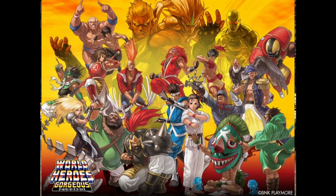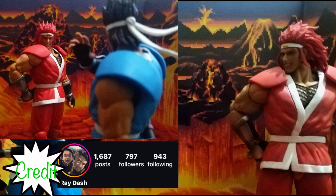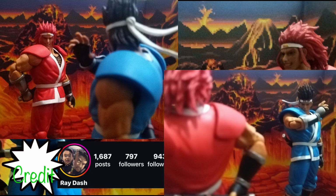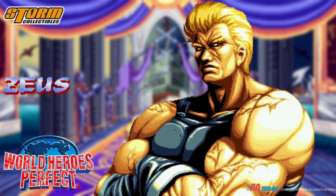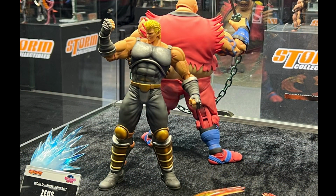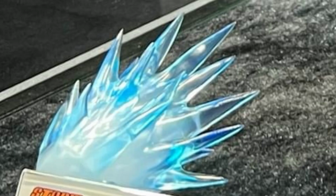For the regular WonderFest 2024 show-off, starting off with the long lost World Heroes Perfect series. You remember those guys? First two releases were pretty good. They were vibrant and they had really cool dragon accessories. Hanzo and Fuma, they were pretty dope. Zeus looks pretty menacing in his armor. His accessories seem to be some hands on fire, and he also has a blue fire effect too.